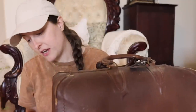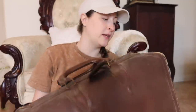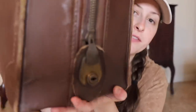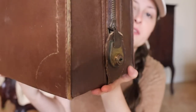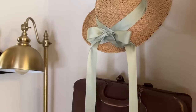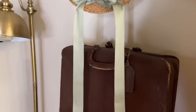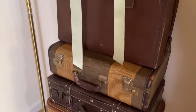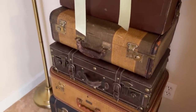The zipper is definitely kind of falling apart, so I don't want to open it up. And then look, it has this cool kind of locking feature for the zipper right here, if that's showing up. I just think that's so cool. You can unlock the zipper. That is so neat. So I think I'm going to put that on top of my vintage suitcases. And if I like the way it looks, I'll insert a clip over it here so you can see what that looks like. And I paid $5 for that, which is an amazing deal. I am so excited to have found that.